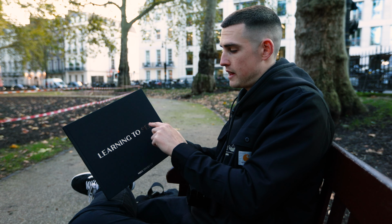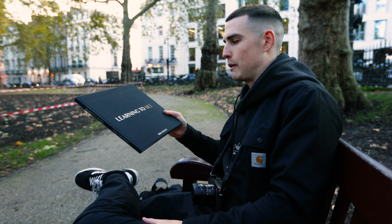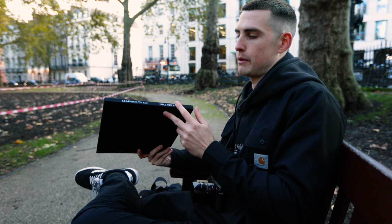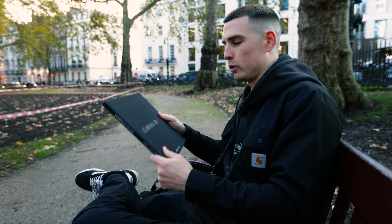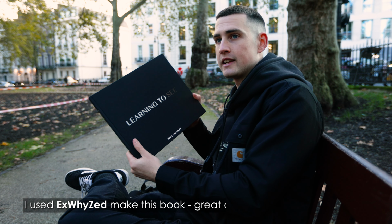Silver foiling with gloss black foiling with the word see. A little bit of a visual pun. You get what I'm doing there. Obviously my name, same on the spine as well. I didn't want to go for any bold colours or anything like that, and I'm really pleased with how it turned out. The printers did an excellent job.